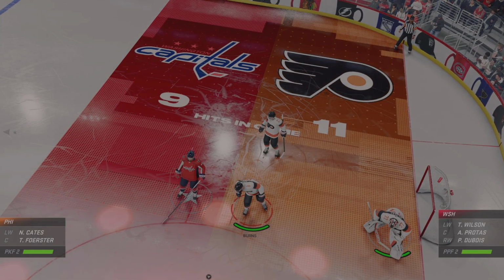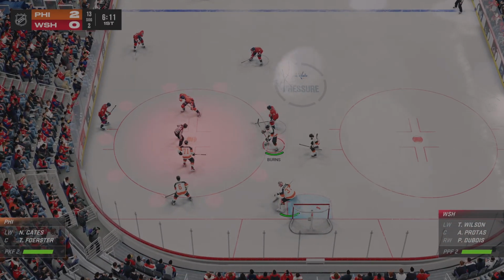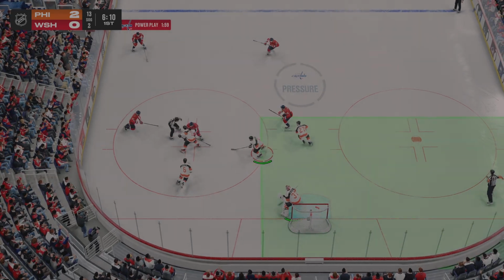The Flyers are getting 2 minutes for tripping. Washington sending their power play unit out for the first time tonight. Well, they've earned their first power play of the game. A tone setter right here.